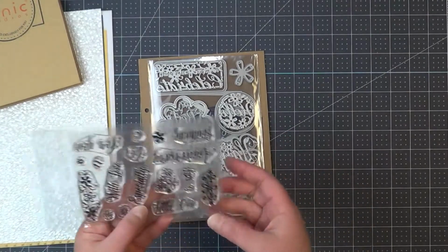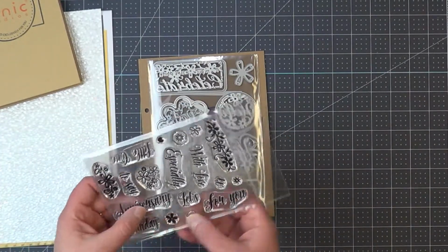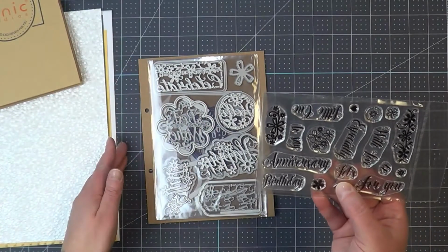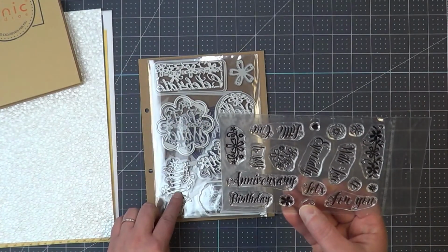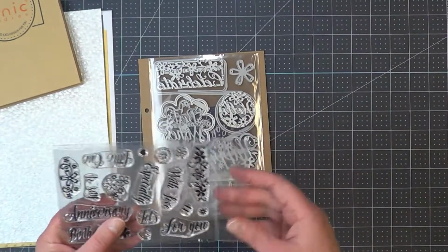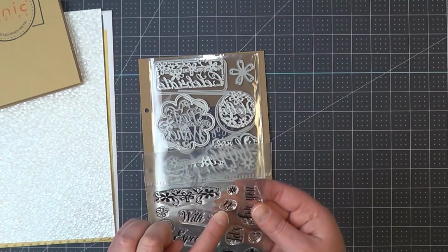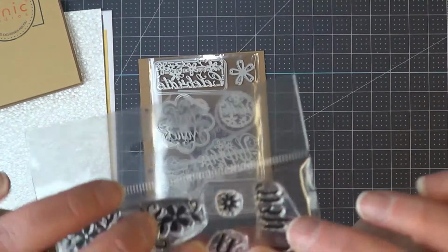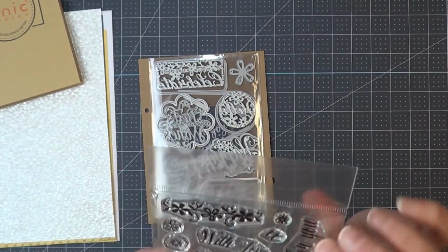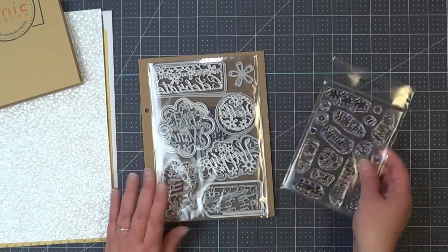And you have little one, so you could say hello little one, best wishes little one, happy little one. There's birthday, anniversary, especially. Let's celebrate, maybe? Let's just, and then you have, nope. I thought it was going to say let's just, and then you have be happy, but that would be cool. There's for you, there's, I don't know what this is. Looks kind of just like a decoration. Not really sure. And then of course there's flowers sprinkled all over the place. So they all coordinate together really, really well.